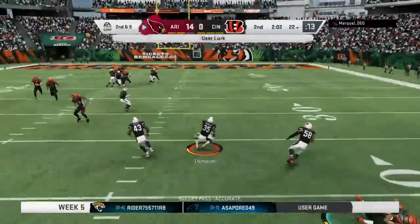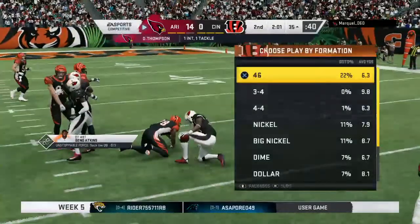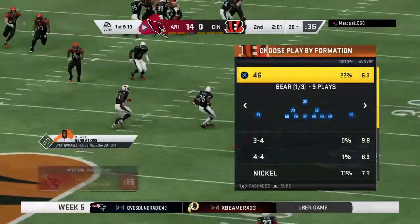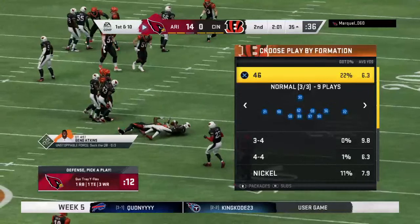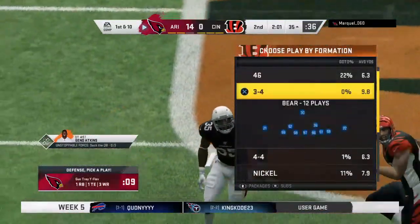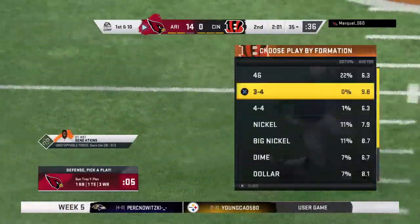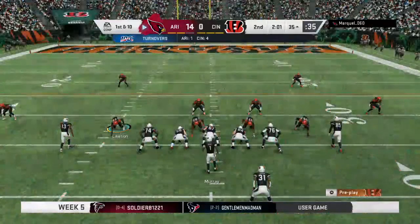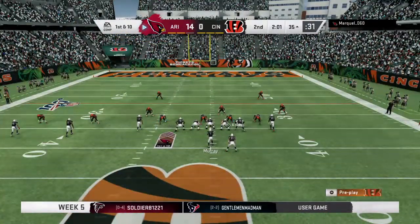And his pass is intercepted for the 4th time today. Picked off by Deontay Thompson, the rookie from Bama. And his crew will take over with a football at the 35-yard line. Ball up to the 35 now as they come up on 1st and 10.